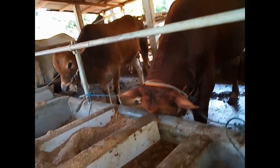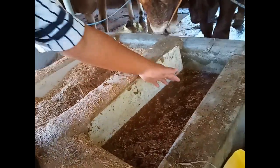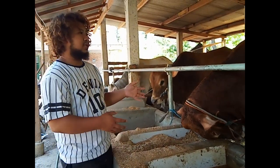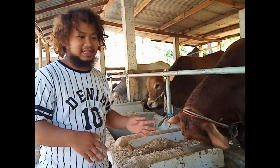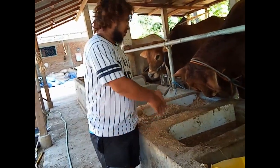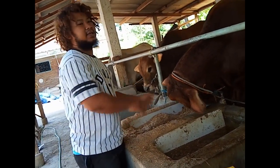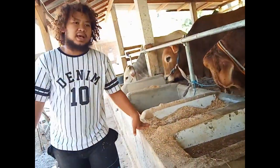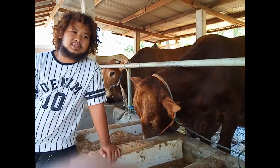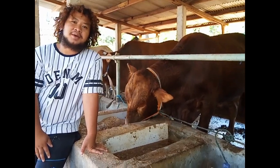So I want to modify from a single food location into a double food location. I mean, one location is for dry food like this, and the other one is for water. So this is more effective because we don't have to be disciplined in the morning and evening to feed them. Just give them food. If the food is empty, we can add it, and also with the water. I think that's our project of today. But don't be disappointed because there are still so many projects that I'll finish in my farm.